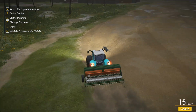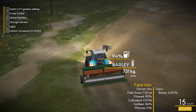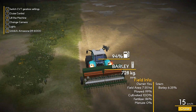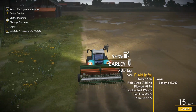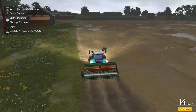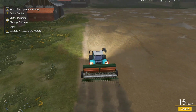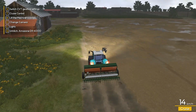So I'm trying to see by going around one time. I've already used 15% seed, and we're at just over 6% there, so it's probably going to take me 2 trips back to the farm to refill the seeder. But it will get done today.